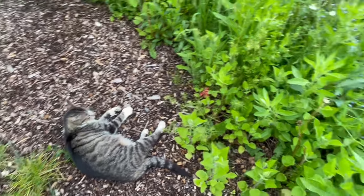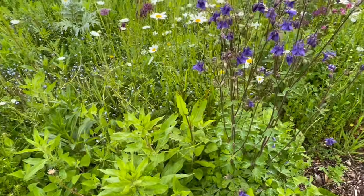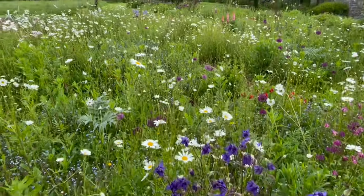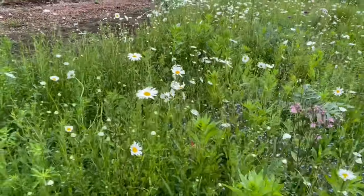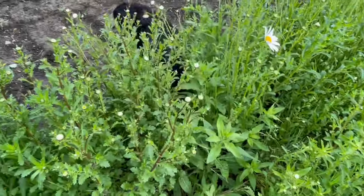Bath time. Look at all these primroses, evening primroses. These are all self-sown. I've collected them from other locations and just chucked them out. A lot of seeds in here are just chucked out seeds. The primroses, the oxeye daisies, all, you're ruining my primroses, Bear.